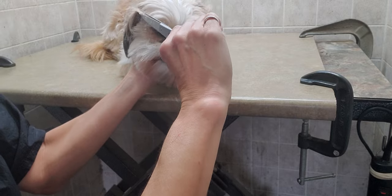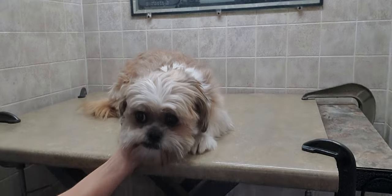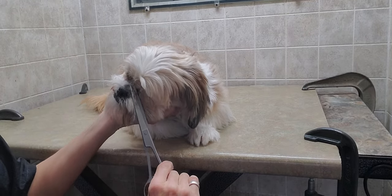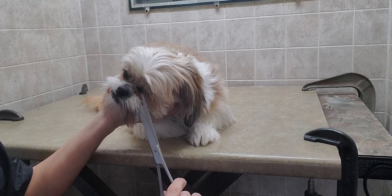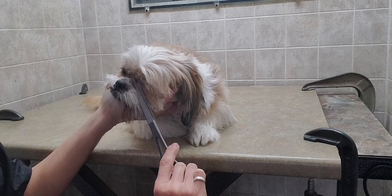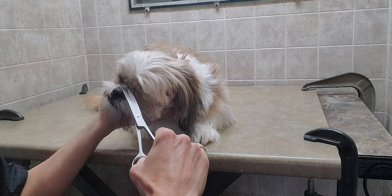Because I am trimming her body a longer cut, I'm also going to keep her face a little bit longer so that it looks more natural. But I always do trim around the eyes a little bit shorter, because that's where the tearing likes to stick and cause staining. So I'll always trim that a little bit shorter.